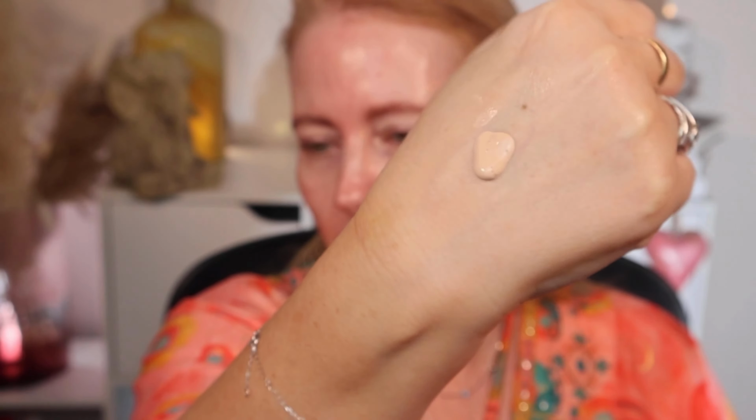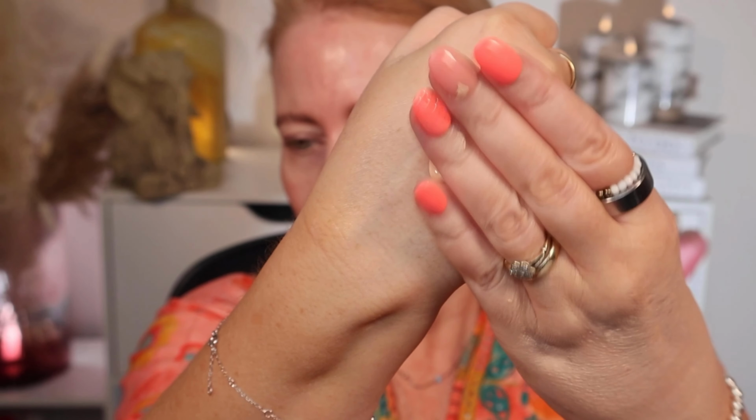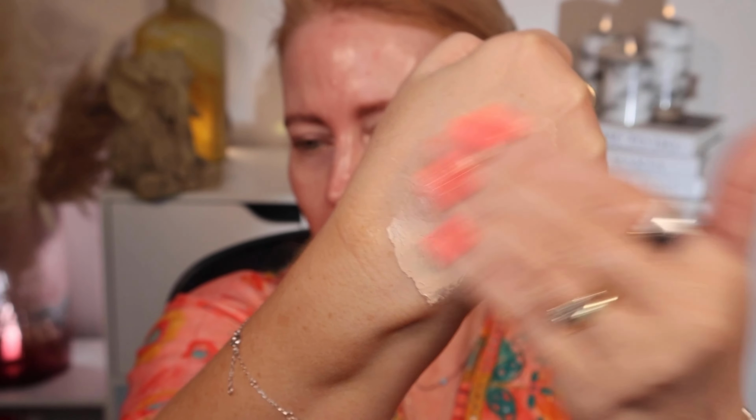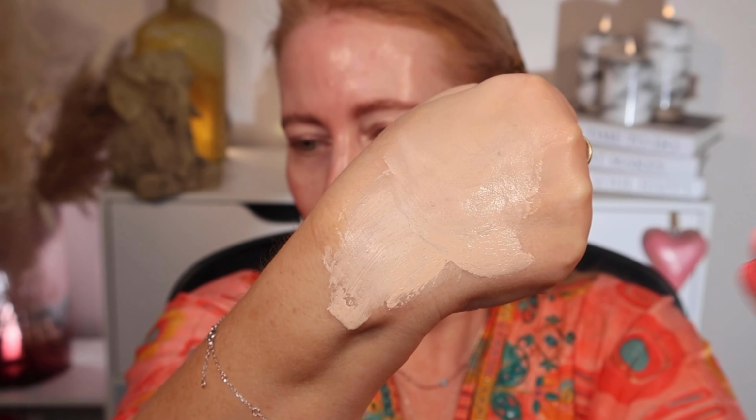So this one is Nude Glow. This one is slightly more emollient. It's moving a little bit more, and I'm going to rub this one in. Immediately with this, you feel the difference with it not being as thick. I'm useless at rubbing this in because I'm using my left hand. So this one doesn't rub in quite as quickly, or yeah, it rubs in fairly easily actually.